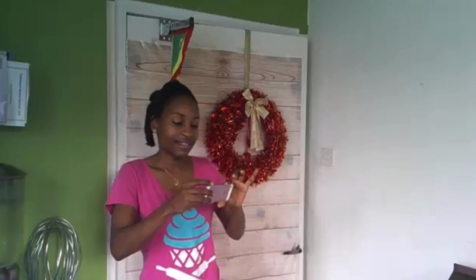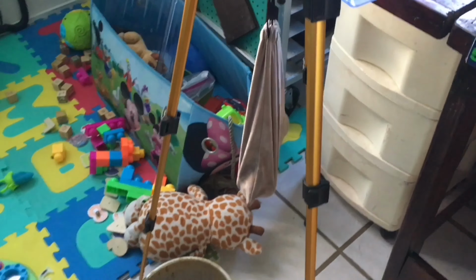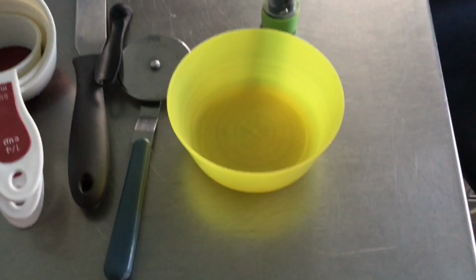I'm not sure what the weather is going to be like today. We'll see. I already weighed out the ingredients, so it's in the refrigerator. I'll take it out and place it on the tabletop so it gets to room temperature. Let me show you what the room looks like. So I'll straighten up a bit, and then we're going to remove the ingredients from the refrigerator.